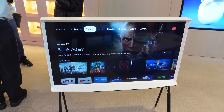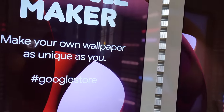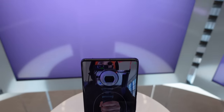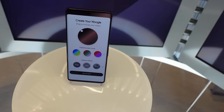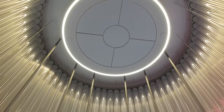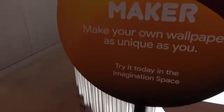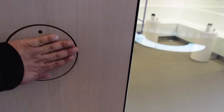I think this is a Chromecast TV. It's a Doodle maker. Tap to scan. What it's all about, it says the Doodle maker. Make your own wallpaper as unique as you. So this is hop on the G line and let's go explore.